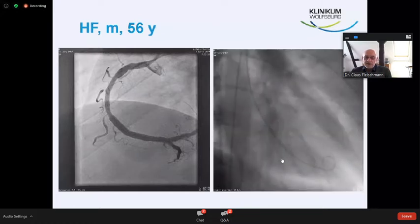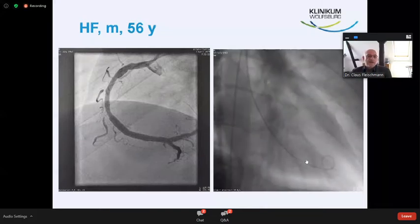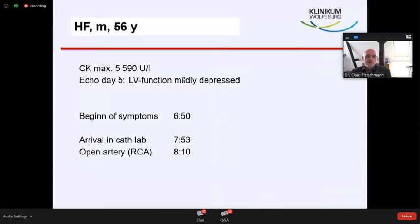We had large inferior hypokinesia, which, as we know from echocardiography, some days later resolved, not completely, but the LV function got better in the following days. We had high CK in the initial examination as marker of myocardial damage, but the CK got down very quickly, and so the left ventricular function could be not preserved, but ameliorated.